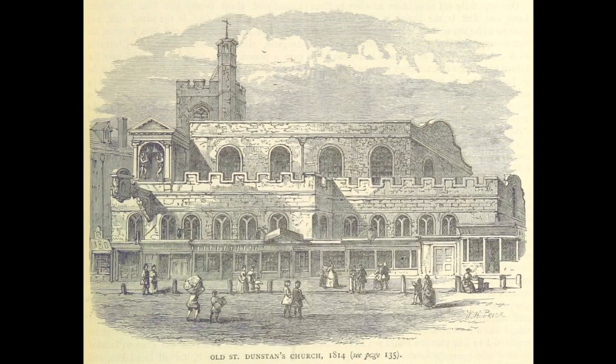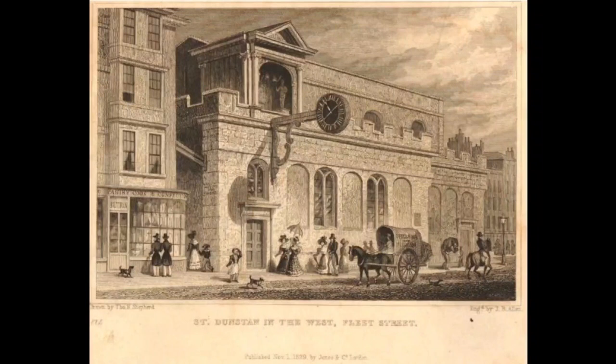1814, the old church once again, and notice all the little booths and shops along its side. A busy Fleet Street. Our last historical image of the old church, which shows the clock prominently, and once again a busy Fleet Street.